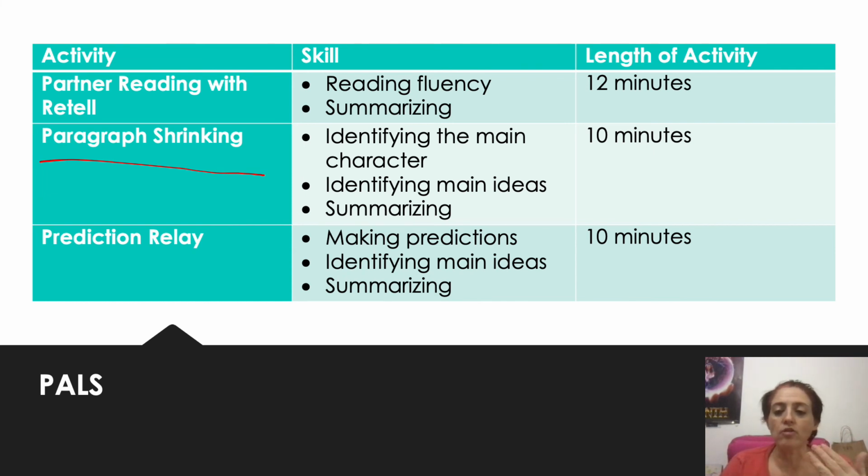Not naming the main character, naming too many main characters. I'm sorry, the coach is not you. I'm wrong there, because you can't be at every table, right? The coach is the one listening, okay? So regardless, whichever role you're in, if you're not reading it, you're the coach.